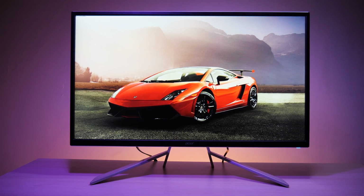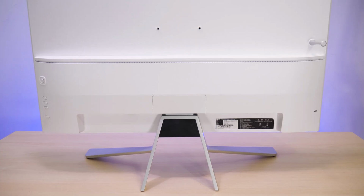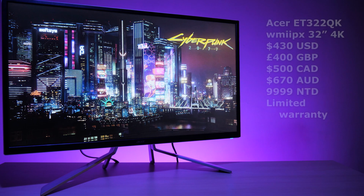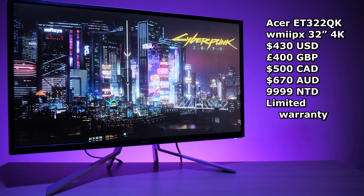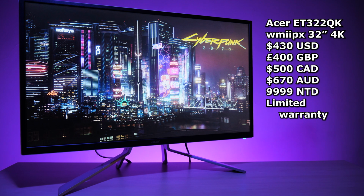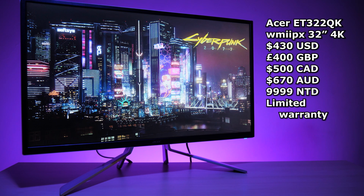Now Acer isn't necessarily a name that jumps to mind for monitors, but they've actually made something pretty special here, with a unique stand and clean looking white back to the panel. This Acer ET322QK WMIIPX 32-inch 4K comes in at 430 USD, 400 British pounds, 500 Celine Dion's, we found a listing at Walmart Canada, and around 670 Aussie bucks.